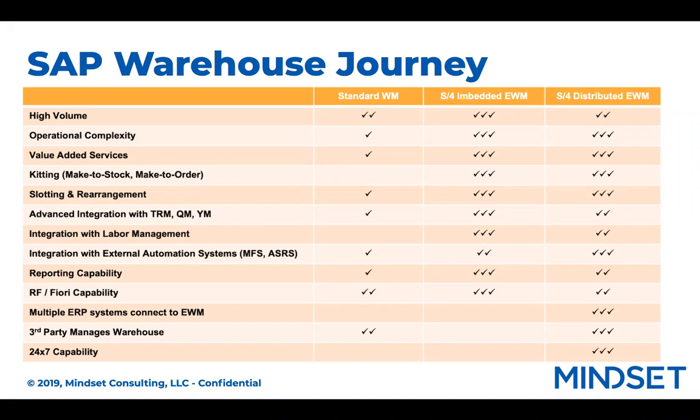Standard WM was initially introduced in 1992 and has been widely adopted with over 7,000 plus customers worldwide. In 2002, SAP partnered with CAT Logistics and Ford Corporation to develop a new warehouse solution specific to the service part management industry. This solution that they built eventually evolved into what we know as EWM, which was released in 2005 and was offered as a distributed option only, so as not to impact the already 7,000 plus customers that were using the standard WM solution.